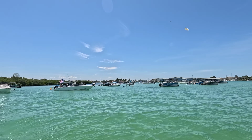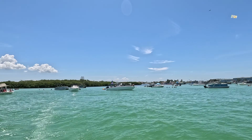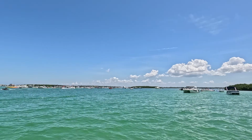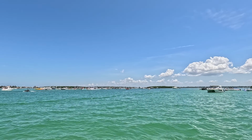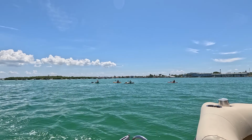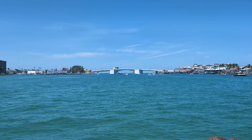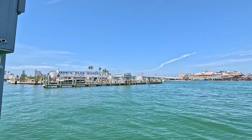It's like 12:15. Wow, look at all the people over there. And then look at all the people over there. This crew is just paddling their way out to the sandbar. So we kind of just made a big loop going out to the Gulf and coming back through the Intracoastal Waterway. So we are back at Johns Pass Marina.